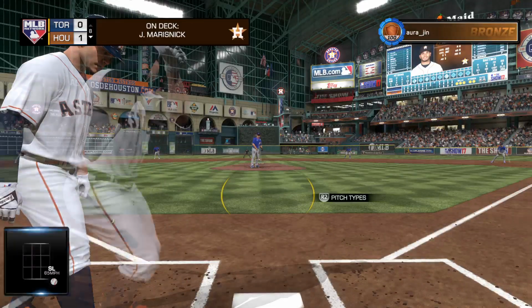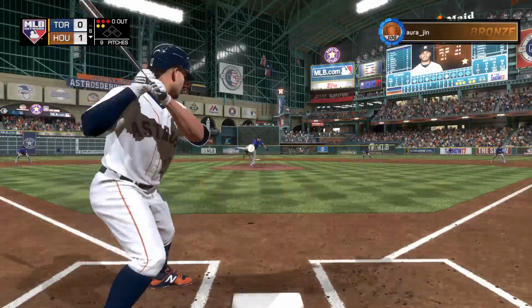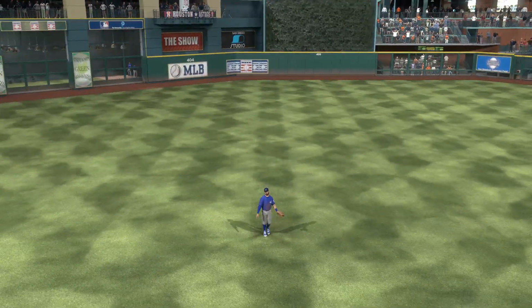This one sinks low and a touch outside. It's a full count, 3-2. From 0-2 to 3-2, what a great at bat to start this inning off. Hey, this could be a productive inning. Pilar patrolling center makes the play, 1 out.